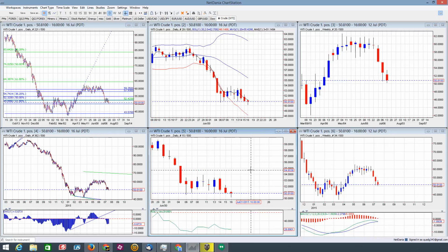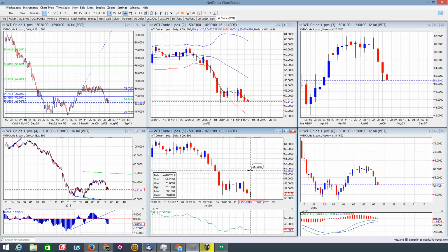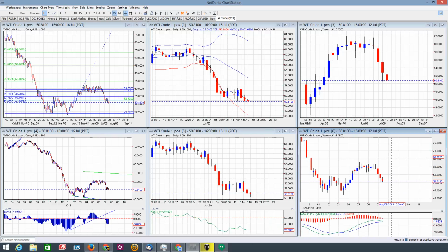The RSI, we do have a positive divergence here on the daily RSI between this last swing low and this one. We get a lower low in the price, but the oscillator has a higher low, so that sets up a positive divergence there. And I think even if we do creep down a little bit more, I don't think it's going to be enough to wash out that positive divergence. So that's certainly positive, bullish.